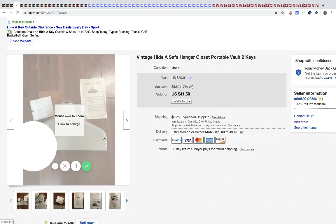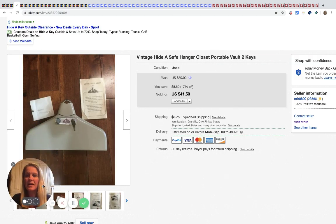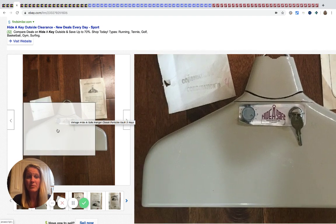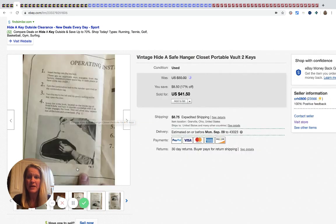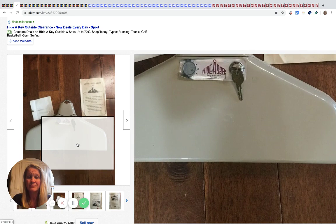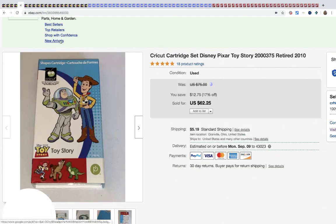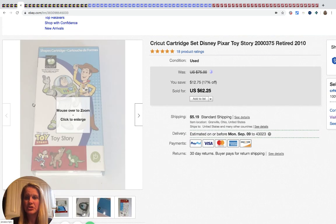This one took a while to sell, but I got it for $5 at, I think it was the Salvation Army. And I ended up taking a best offer of 30 because I just wanted it gone. But this is a safe. It's kind of cool. You hang it in your closet and you can put a shirt over it and it opens up and you can put your stuff in it. It's a hide-a-safe. All right, if you don't know about these, you should.